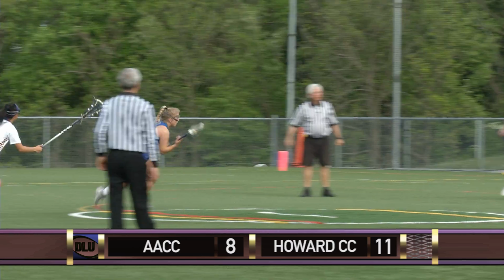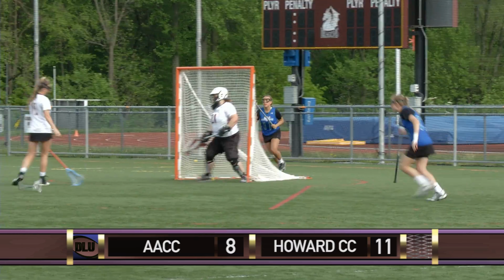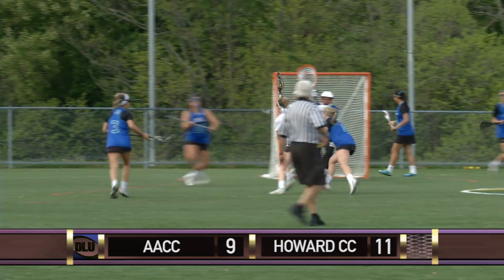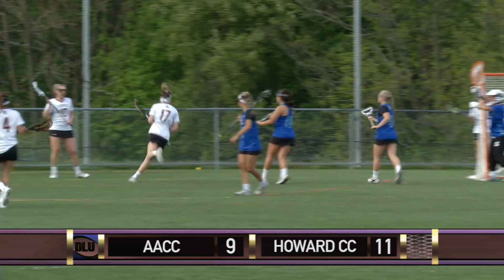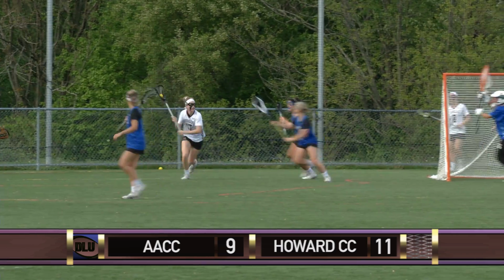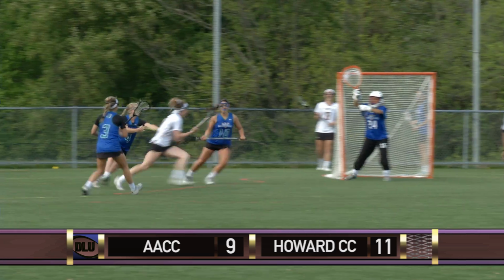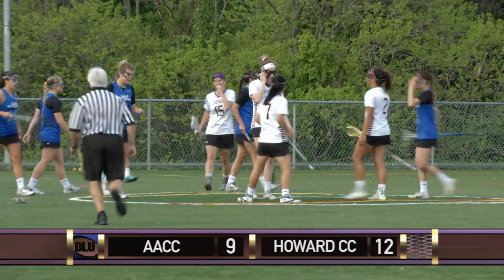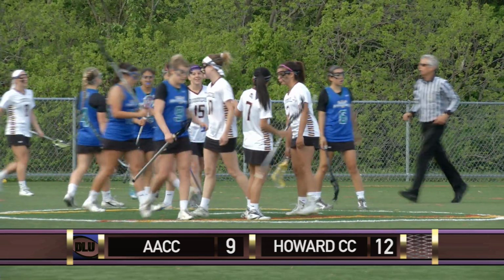5:14 to play. Ruppert with the free position. Keeps her team in it. Howard's lead is down to 2. 4:15 remaining now. Howard won the draw. Delaney operating from behind the cage. Dodges above goal line extended and delivers an overhand rip. Delaney is relentless. She's gonna find a way to get the ball to goal somehow.